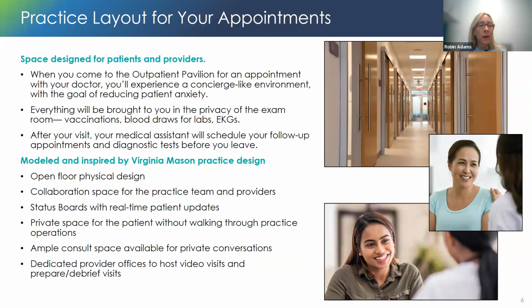So again, just a little bit about the practice layout for your appointments. You can see in the top picture here, a very clean aesthetic. We want it to be a calming experience for you. You don't need the hubbub of what's happening behind the curtain, if you will, the work team working and the phone calls that are happening. That's meant to be outside of the patient experience. So it's a concierge-like environment. Again, the goal is reducing patient anxiety.